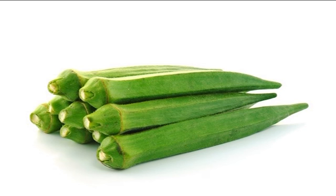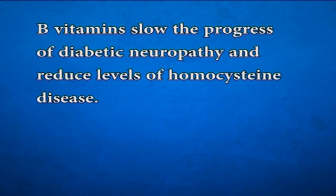Okra acts as an anti-diabetic agent and is a rich source of many nutrients, including fiber, vitamin B6 and folates. B vitamins slow the progress of diabetic neuropathy and reduce levels of homocysteine, which is linked to disease. Okra is a good source of folates, a nutrient that enriches red blood cells, protects the heart and lowers the risk of birth defects in babies.